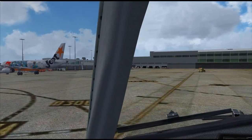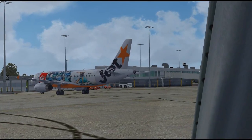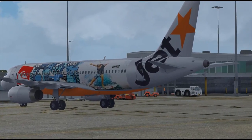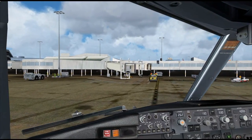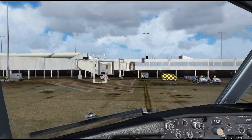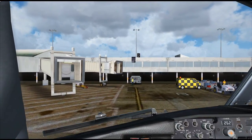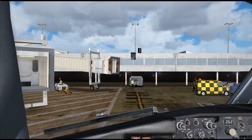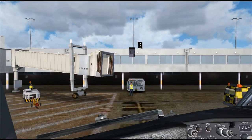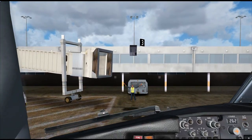Brisbane Ground, Charlie Zulu Golf, request pushback Bay 40. Charlie Zulu Golf, that push is approved. EVA 316, engine start and push approved, face north. Facing north, clear for pushback and engine start, EVA 316. Good day, November Juliet, Bay 20, request pushback. November Juliet, good morning, pushback approved.